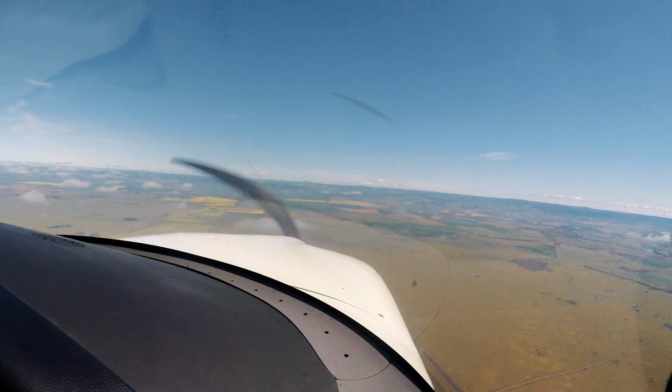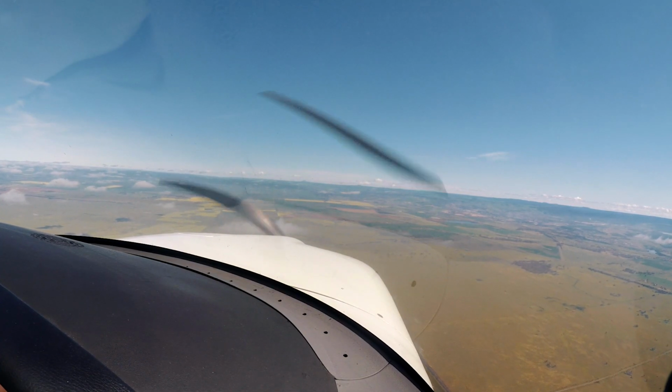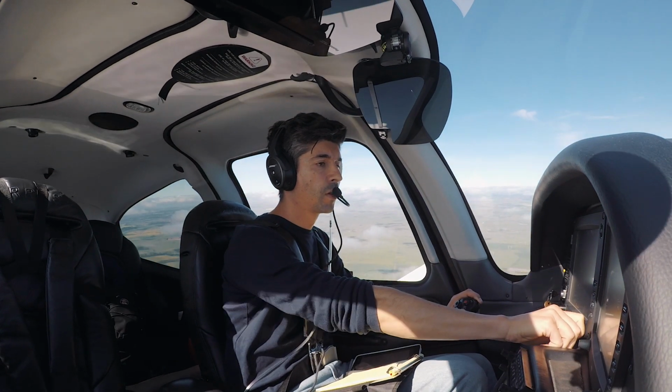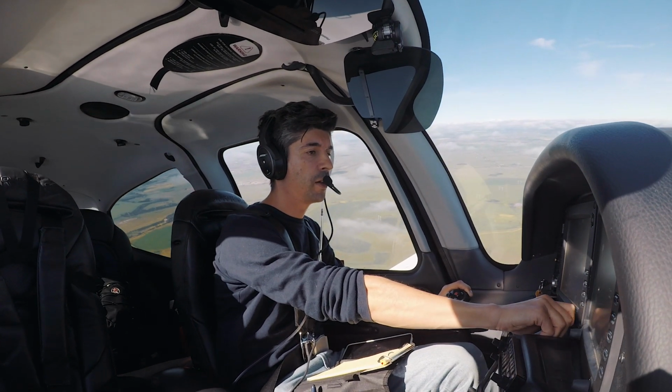It's not my fault. Echo Yankee Zulu, position 2 miles left of the localizer, turn left heading 210 to make a part and just report established. Left 210, Echo Yankee Zulu.